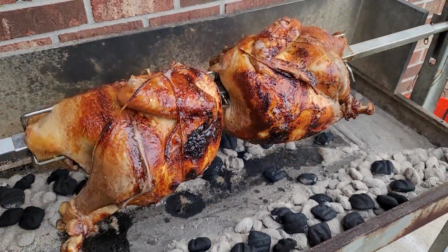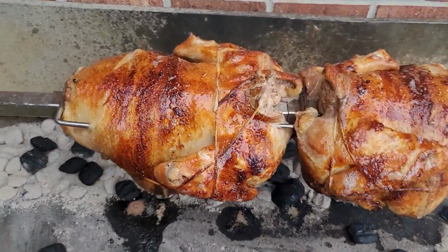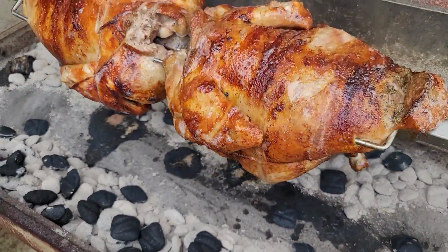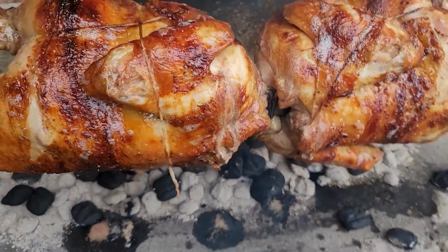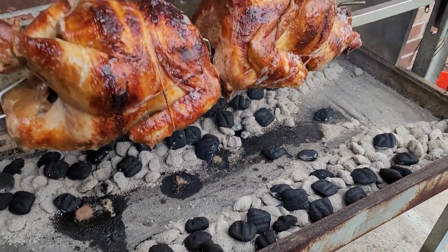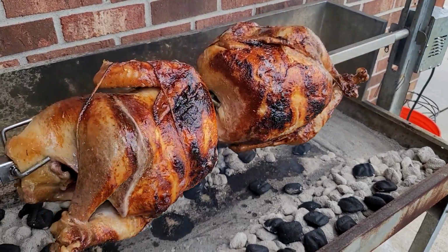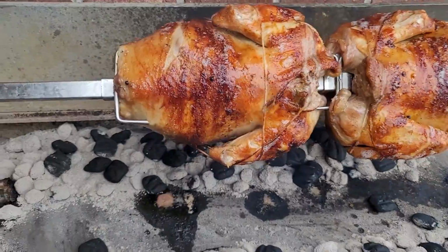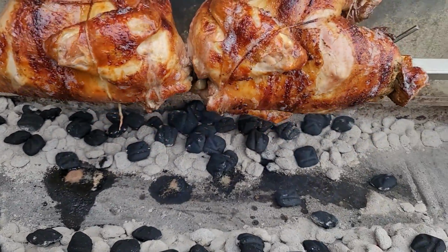All right, we're 3 hours into our cook and they're looking pretty darn good. Cooking pretty quick, but I learned that the key is to make sure that you keep the heat under them, right? Don't let those coals get cold. Keep a good bed of heat under them. If it gets too hot, just move the coals around, kind of offset a little bit.